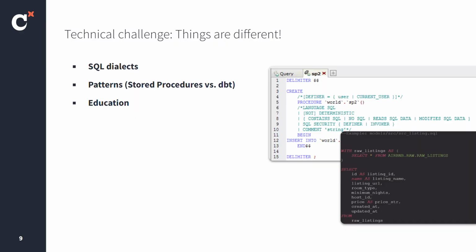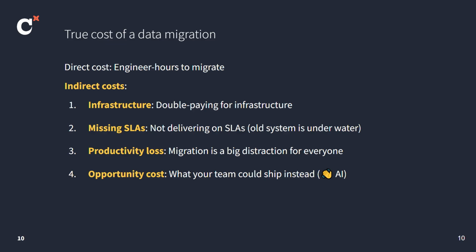Then there's a technical challenge, right? When we're migrating, things are different. So we're dealing with different dialects, different patterns. If we're moving from something like stored procedures to dbt, we also have to educate our team and our stakeholders. And data migrations are very expensive projects for organizations.